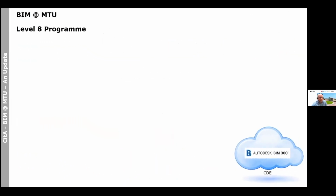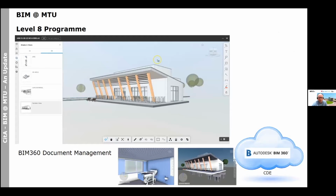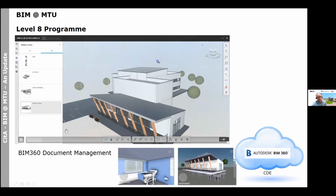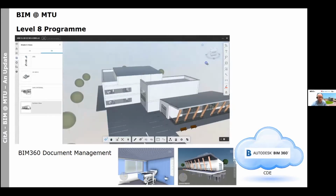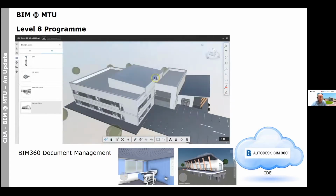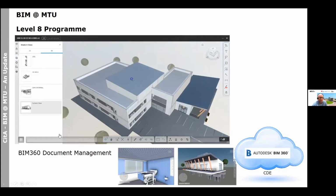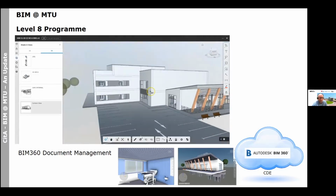Central to anything you do in BIM is your common data environment. From a very early stage in all of our BIM programs, we get students familiar with the concept of a common data environment. Here at MTU, we use BIM 360. I have a short recording here of how, once students come in, we quickly get them up to speed with BIM tools, such as authoring tools like Autodesk Revit. Here is an example of some students' work which they have uploaded onto BIM 360.